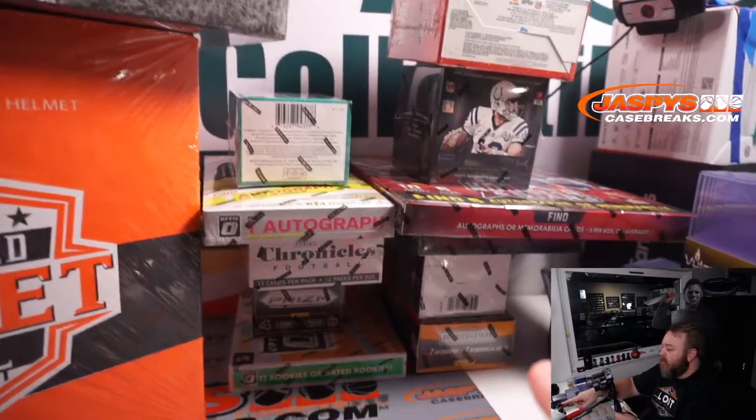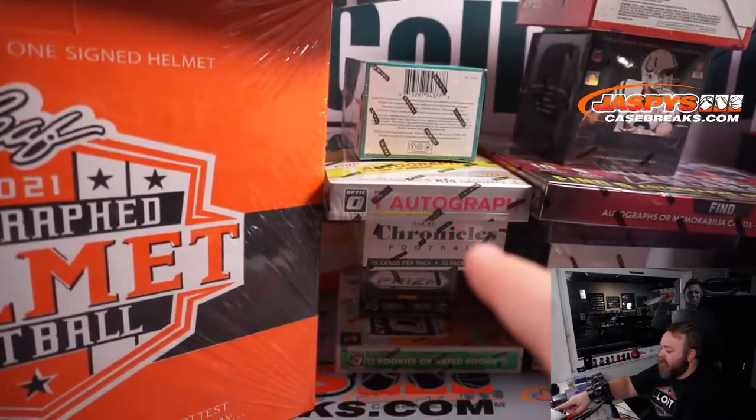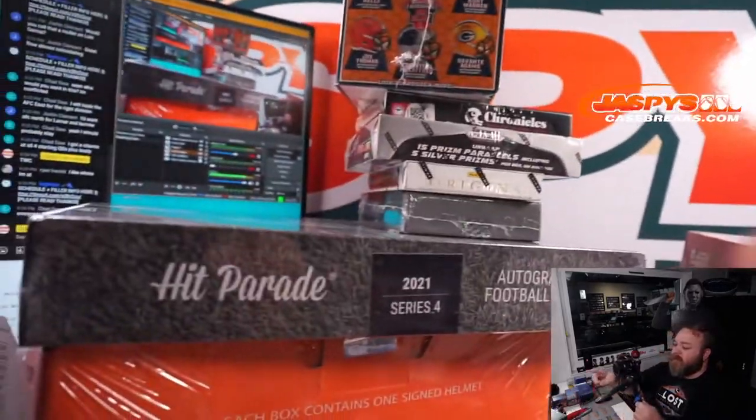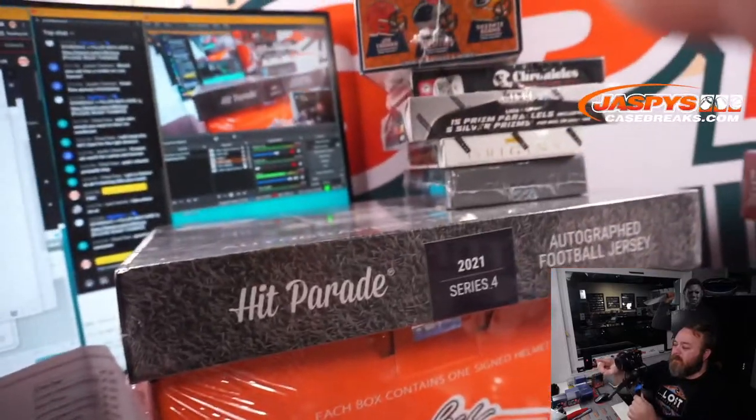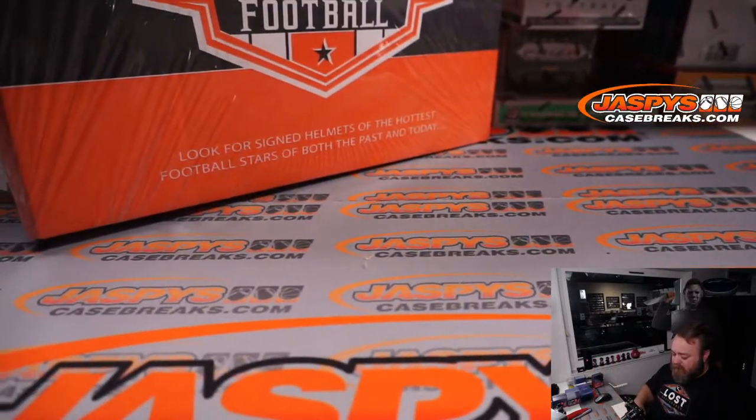2012, that's going to be down to 2018 right there. 2019 boxes, 2020. And then up on top here, you got 2021. And then the mini helmet box, jersey, and the full-size helmet. So there you go.